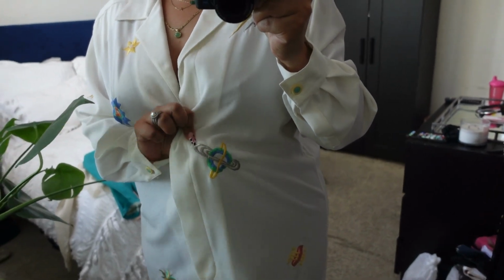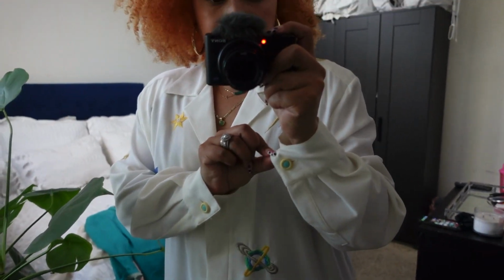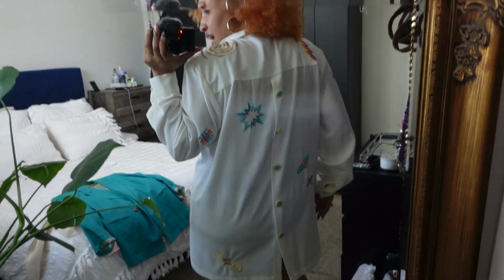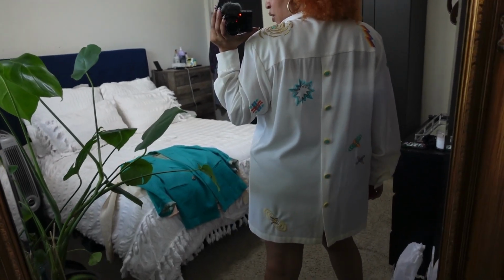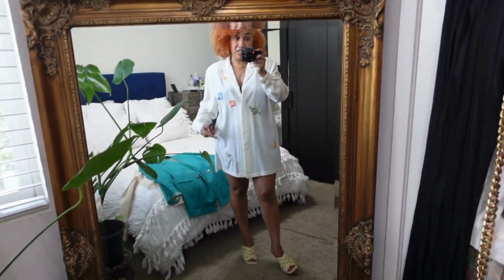The detail that I love about this is the embroidery. This is not like a patch. It's very much embroidered, and the details are really cool. I even like the button details which follow around to the back. I'm gonna show you right now. I don't know if you guys can see, but the buttons go all the way down the back. They have that same detail, which I think is really cool. And all in all, I just felt like this would be a very versatile piece, and I love the color.